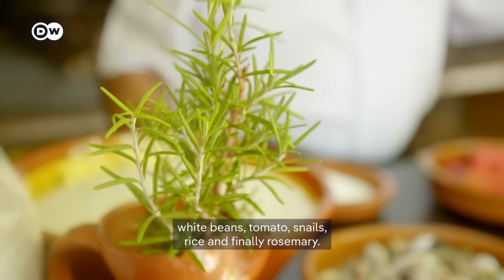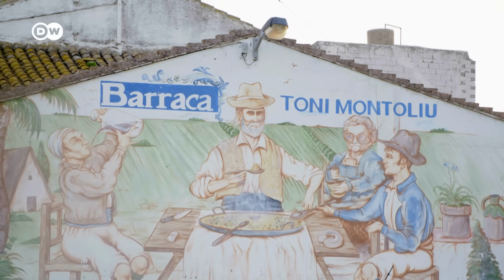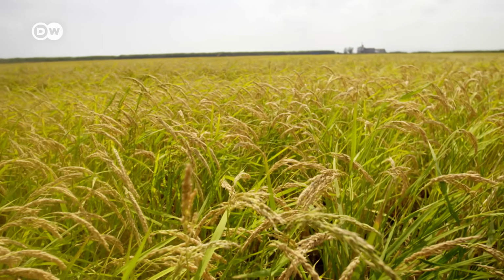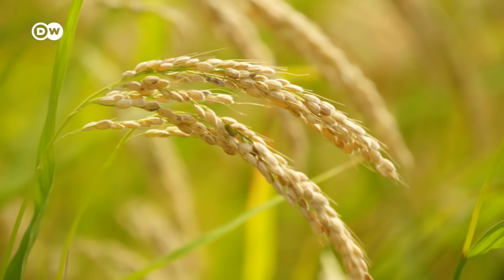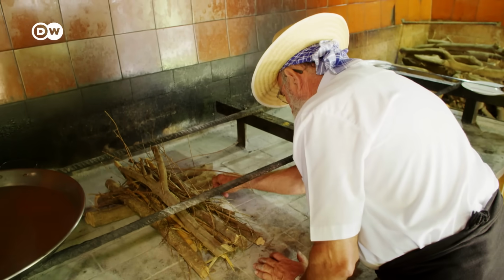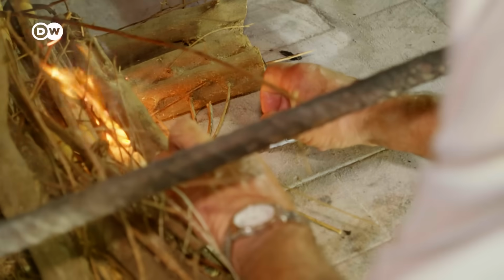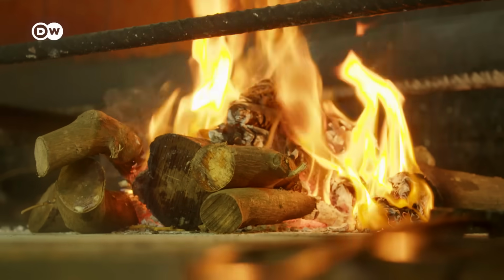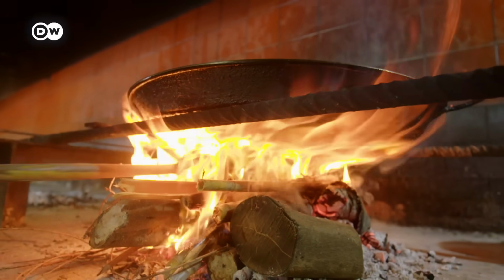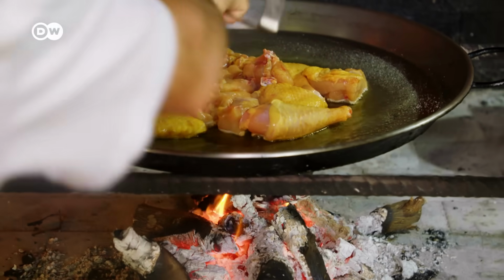Back then, it was the farmers of Valencia in eastern Spain who would cook paella in the fields. They used local rice and would add in whatever other ingredients they had at hand. That's why there isn't just one single paella today. There are many variations. One rule does apply in Valencia, though: either fish or meat, never both together.